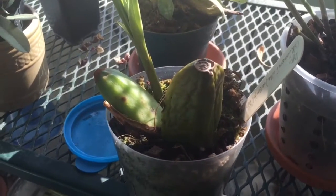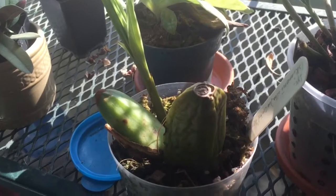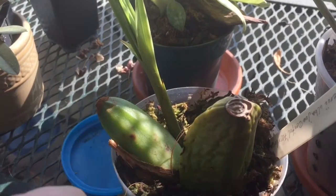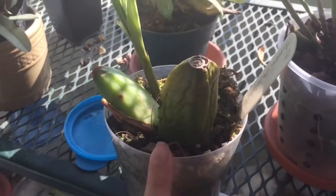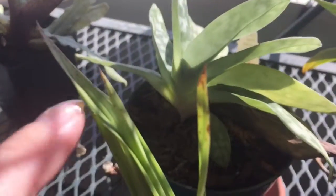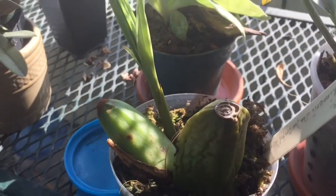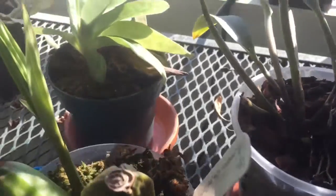This is a Lycaste. It has a bacterial infection. I took off the leaves right here and I put some hydrogen peroxide and cinnamon on it. So hopefully that took care of it, but I have a feeling it didn't because I can see some discoloration on the new growth here. I really like Lycastes, so I really want this one to do well, but I'm not sure.